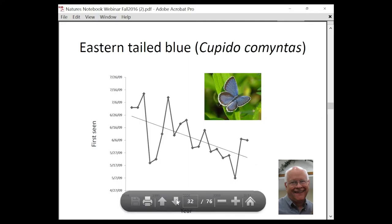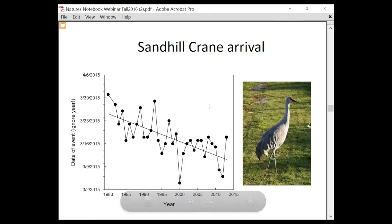You know, those 20 plus years of data collection, with 41 species of butterflies. This is one fellow that has been studying the eastern tailed blue, and we see this really cool pattern that's happening. So in other words, the butterfly is returning earlier each year.